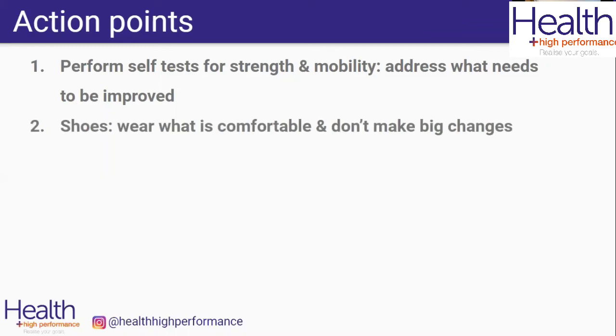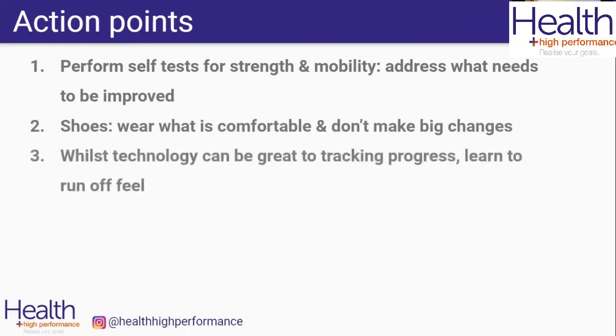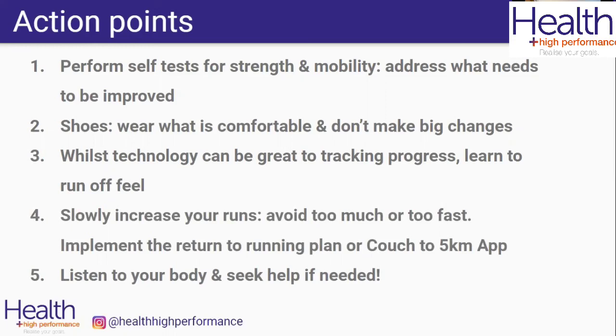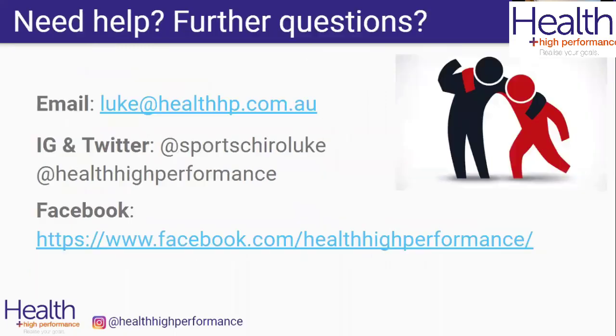Shoes, wear what's comfortable and don't make sudden changes. Whilst technology is really good and there's lots of it available these days, learn to run off feel. So get that nice, easy running pace, conversation pace, talking to someone next to you, breathing through the nose, just making sure we're keeping that intensity nice and low in the beginning. Slowly increase your run, so don't do too much too soon or too fast. Implement the plan that we spoke about before, or there's the Couch to 5K app as well. And listen to your body and seek help if needed. So don't ignore warning signs. As I mentioned, most running injuries do have these warning signs, and people ignore them, and then problems happen.